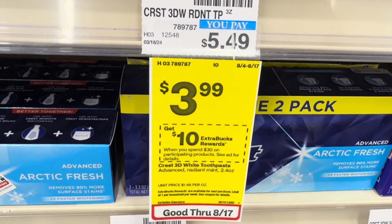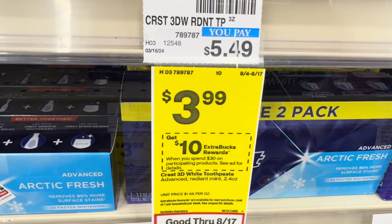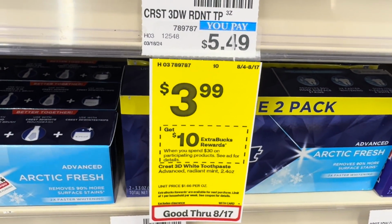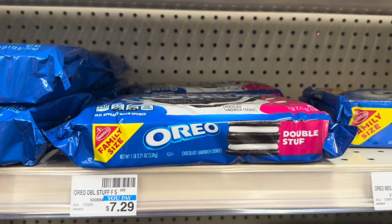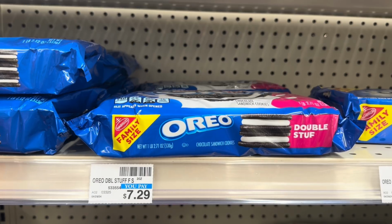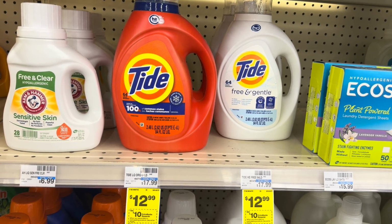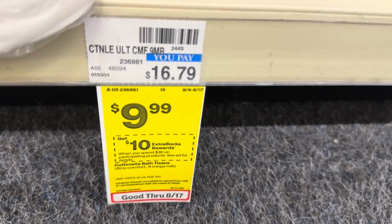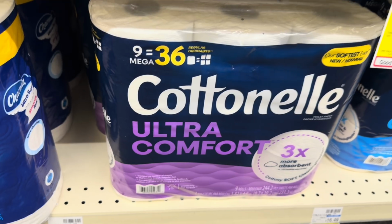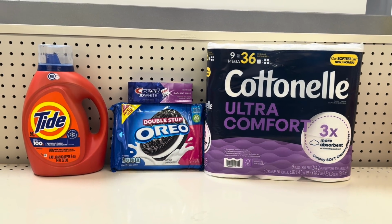and I have 5 options. Hopefully you can find one that works for you, and this deal is a limit of 1. For the first option, pick up the Crest toothpaste on sale for $3.99 and pick up the Oreo family size on sale for $3.99. And the next item to pick up will be the Tide detergent on sale for $12.99. And the last item to complete this deal will be the 9 mega roll Cottonelle bath tissue on sale for $9.99. These 4 products will total $30.96.